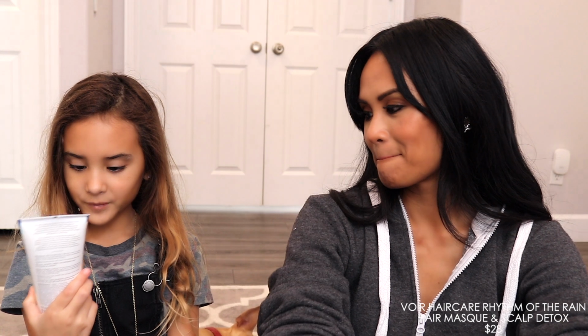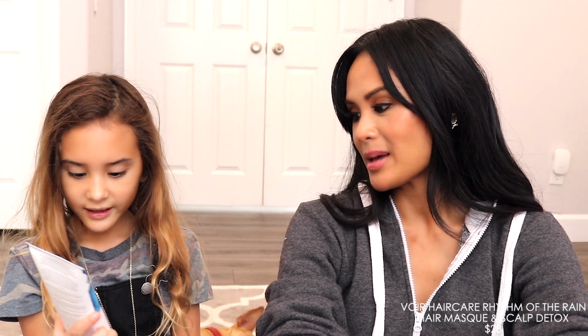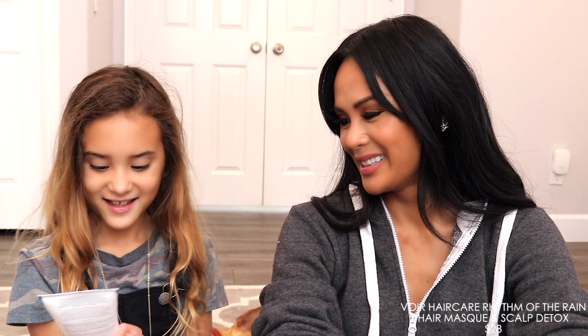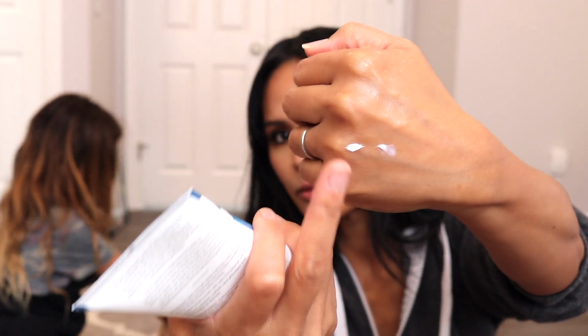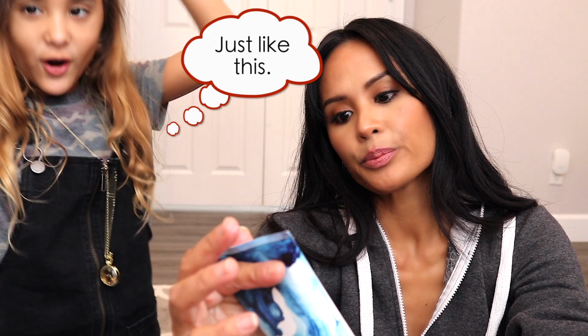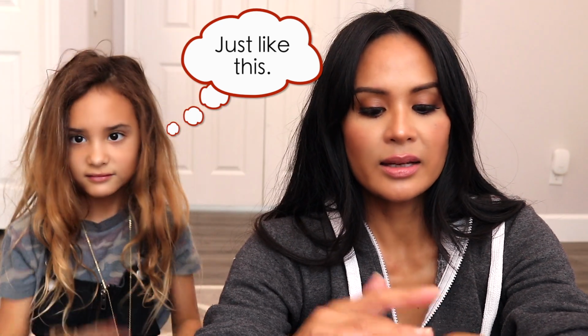Okay, next. We have this Rhythm of the Rain hair masque and scalp detox by a company called AVIARA. Ooh, I need this. For pure and soothing. You work it into your roots 2 to 3 minutes, and you can leave it in longer if you want to do deep conditioning. It's a white, very thick, kind of creamy formula. You can put this on your hair and your scalp and just go and take care of it. I need that. It smells good. All right, next.